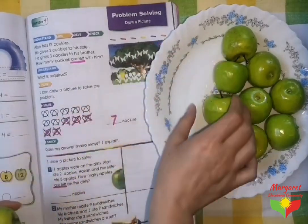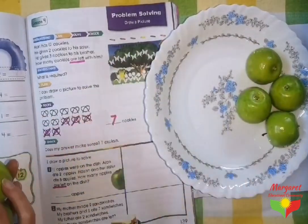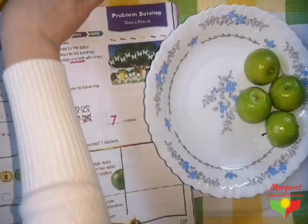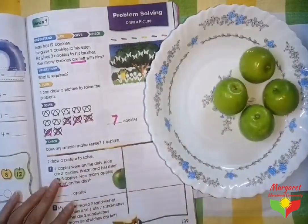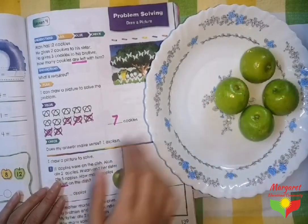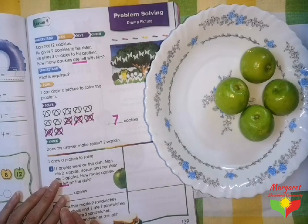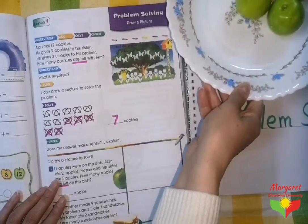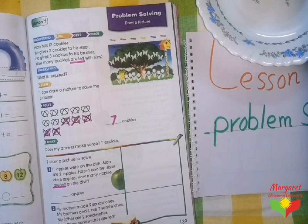Now how many apples are left on the dish? 1, 2, 3, 4. Yes, there are 4 apples left. So 4 apples are left on the dish. So 4 of the apples remain.